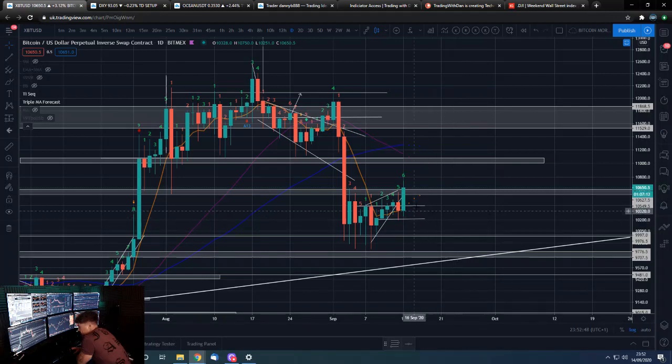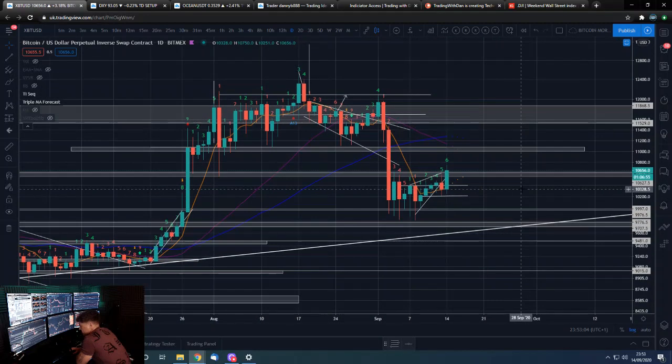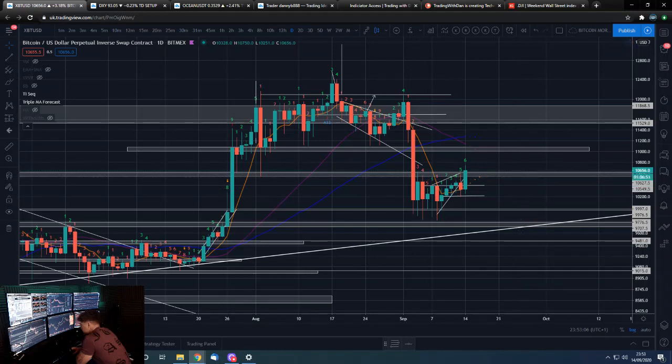But yeah, we'll see. And if we do that, obviously we've got to expect a test at the low end of the range, which is around 10,000. And if we do that, it's squeaky bum times basically. We've got to hope that we don't lose that level, but it's not the most likely scenario at the moment. Obviously we'll be able to assess that in real time as it happens.